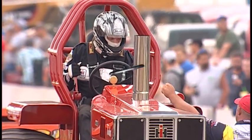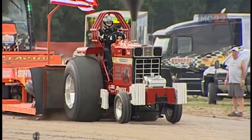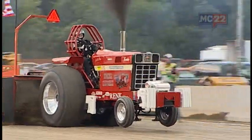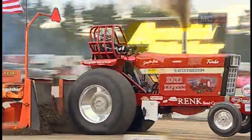Not a bad way to start off here tonight with the distance. 294.08, 294.08.